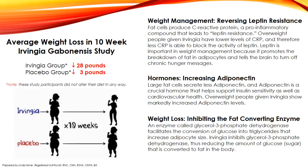All they did was add the Irvingia gabonensis. Also, what they found with this study was that people did better in the second 5 weeks than in the first 5 weeks. With most weight loss programs, in the first week, you lose maybe 5 or 10 pounds, and then the second week it's 3 pounds, and then 2 pounds, and then 1, and down it goes. That's because many weight loss products have diuretics in them. A diuretic is something that makes you go to the bathroom a lot.